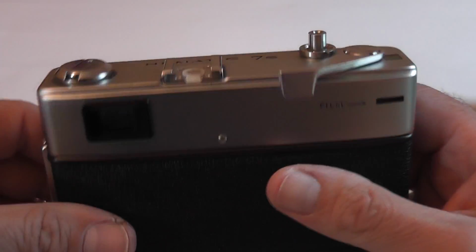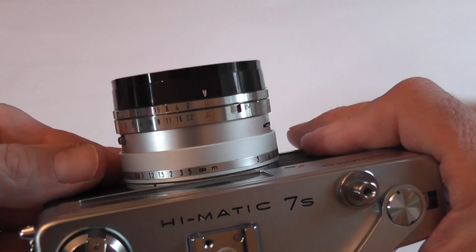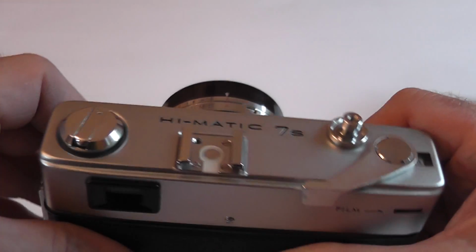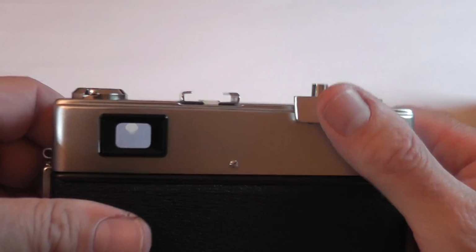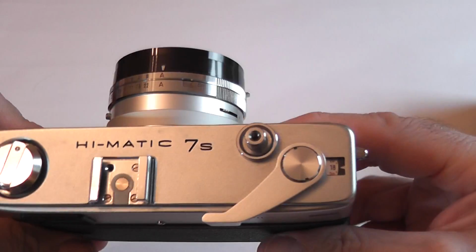Nice thing about focusing on this one as well, which the 7S2 doesn't have, is when you focus, the parallax correction marks inside change according to the distance. This is the only rangefinder one I've got that does that actually.